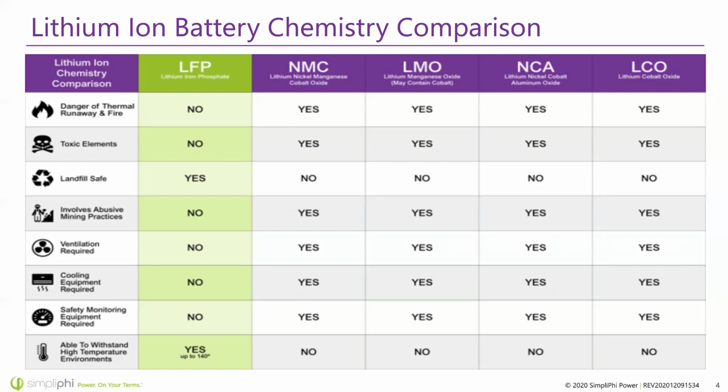So as you'll see here, LFP comes out as a clear winner for stationary storage. Let's be clear, it may not be the best bet for a more mobile type application, but within a stationary situation, an LFP battery is more often than not going to be the top solution for most customers. So in the category of thermal runaway and fire, is there a risk? No, of course it can. Anything made of a material can catch on fire, but in its ability to propagate fire, that is to spread fire outside of its individual cell, LFP is by far the safest and will not propagate that fire externally.